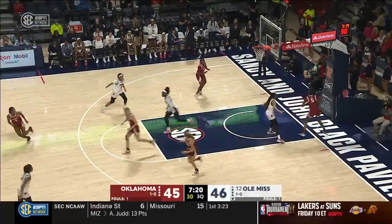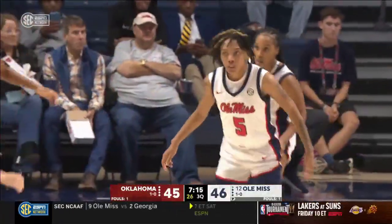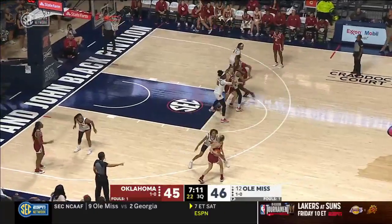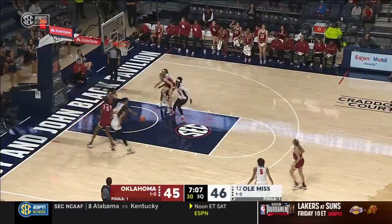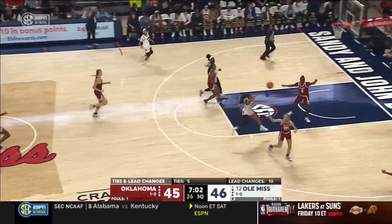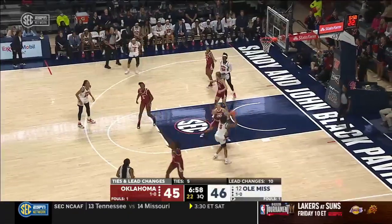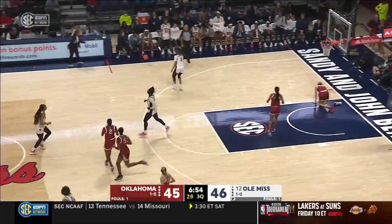For Oklahoma, nice jumper by Collins. Collins, we've talked about, such a great three-point shooter, but she's 0 for 3 today from three-point range, but 3 of 7 from the field and 5 of 7 from the free throw line. Yeah, I like what she's added to her game. And she's playing with confidence, steps out. You see, trying to eye where the defender is, turn around, and she's feeling good right now.